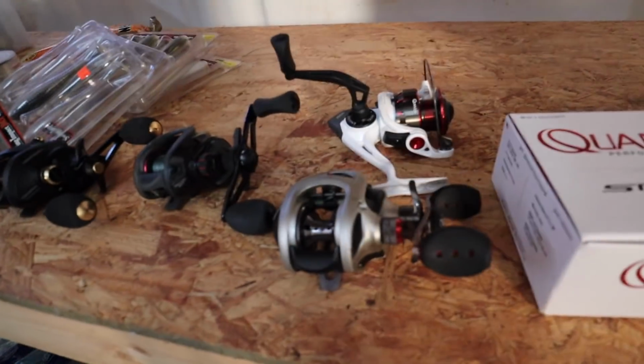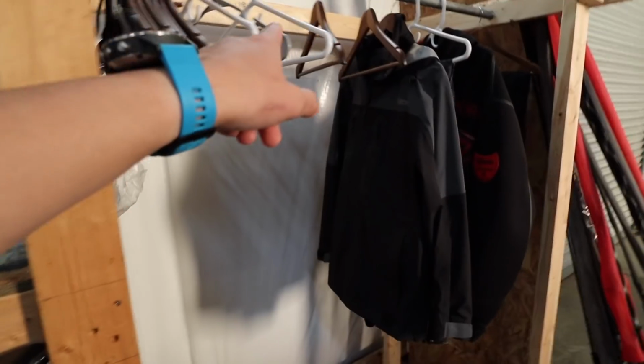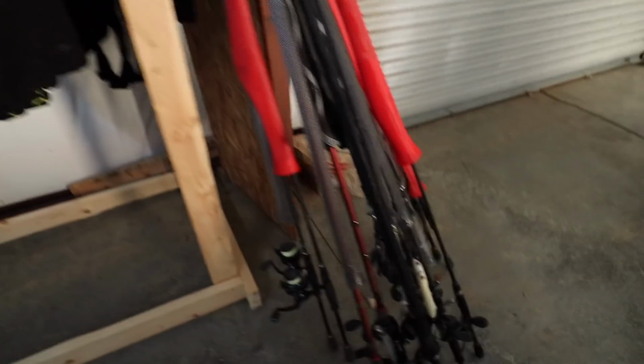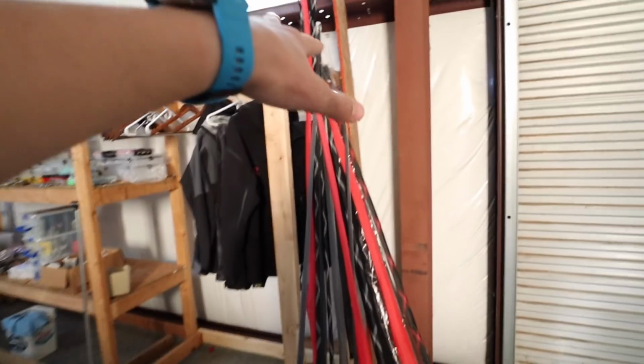Some old reels, not old, but good reels there. Oh, bunch of dirty jigs. Bunch of dirty jigs there. And it's a bad dude. Those hopefully will be out soon. Hang all my rain jackets up here. They're currently being used. It's been extremely rainy. Here is a lot of the rods. Just kind of have them propped up for now.